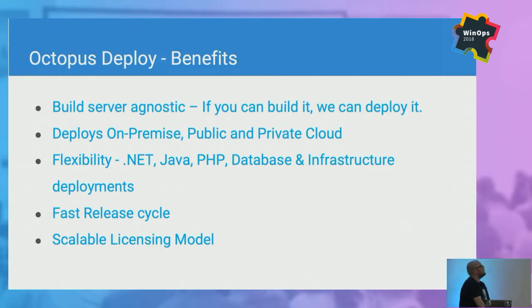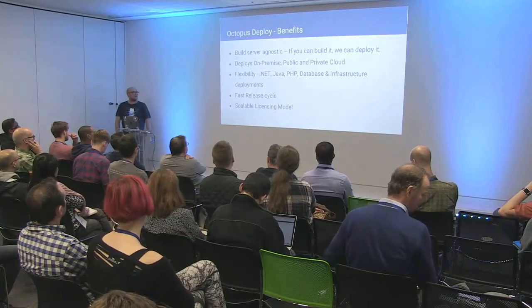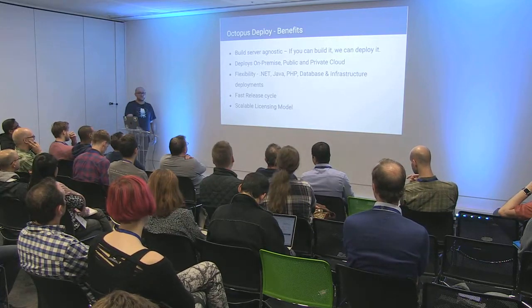So the benefits. To be honest, it's really easy to use. It's build server agnostic. If you're using Jenkins, good luck. But we do deploys on-premise, public and private cloud, lots of different SSH targets, web apps, VMs. It's really flexible as well. What I see is everybody thinks it's a .NET tool, and it's not. It started out as a .NET tool, but it does Java, PHP, databases as well.